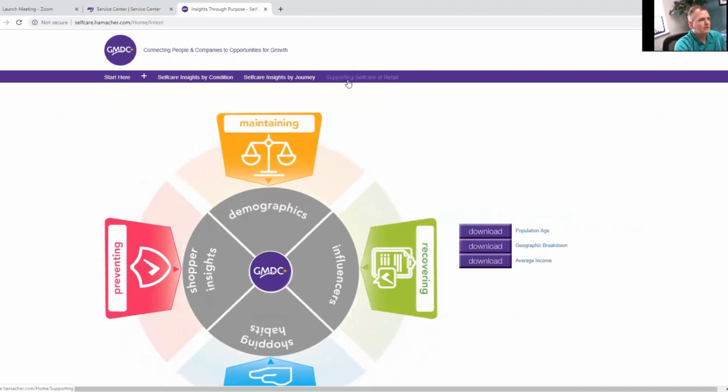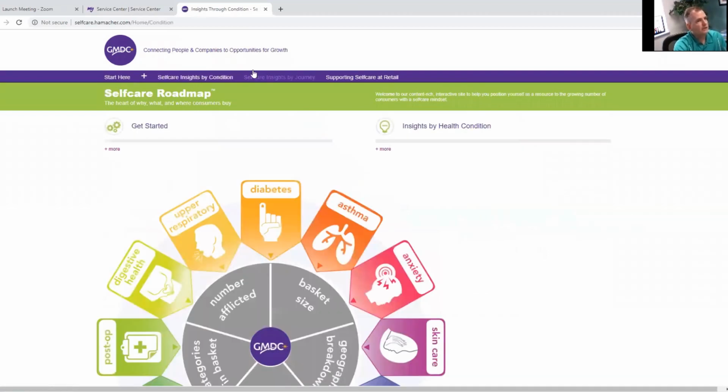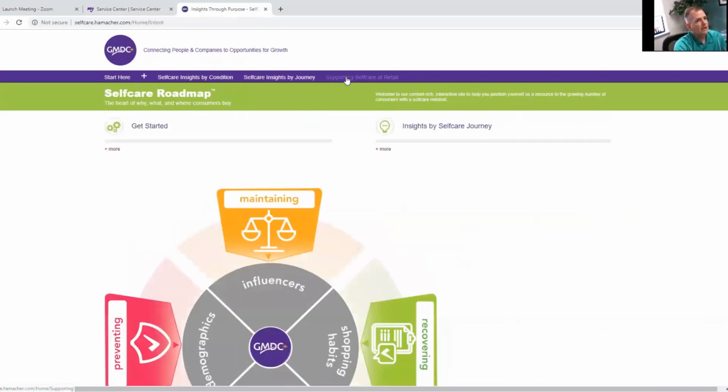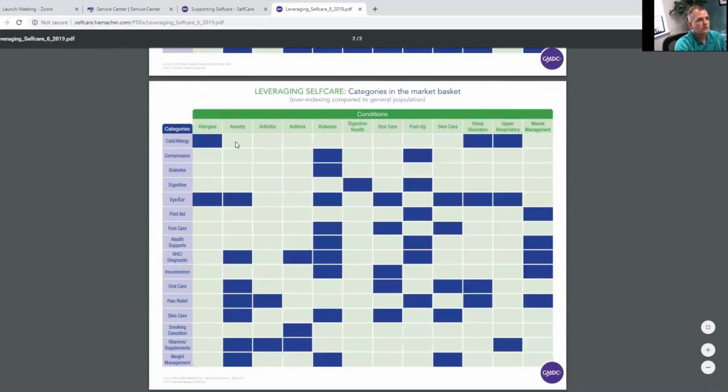I mentioned that we'd be able to see a side-by-side comparison. Across the top navigation bar, there is a Start Here that gets you back to the beginning section with additional information on the methodology and how the application was constructed. Self-Care by Condition, Self-Care by Journey, and Supporting Self-Care at Retail give a side-by-side comparison of what's on a shopping list for somebody who's coming in shopping for an allergy versus digestive health. And you can also see what's in their basket, again, allergy versus digestive health.